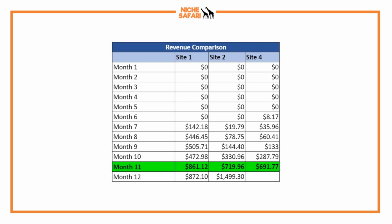If we're comparing it to my other sites, so my Amazon affiliate site at month 11 got $719. Again, you can see it kept doubling as well from month 6. So I'm around about at parity with what I was expecting from my other site, and even my other display ad site, 861, 691. So you can see sort of a bit of an idea of what you could usually expect by month 11, either if you're doing an affiliate strategy or a display ad strategy. Trying to hit around about $1,000 a month by month 12 seems to be a reasonable thing to expect.